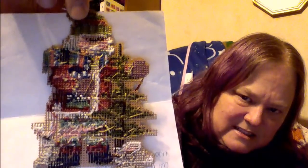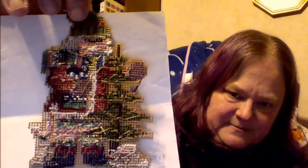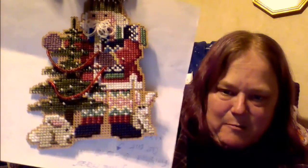So just in case you're wondering, this is what my backing looks like, you guys. It's a little messy, not terrible. But that's kind of what my backs look like. But this is the Pine Tree Santa from the Northwood Santa's line of the Mill Hill Kits. Isn't he cute? Look at those little bunnies with their French knot eyeballs. I just thought he was really cute. So he is done. I have a finish. Yay! Go me.